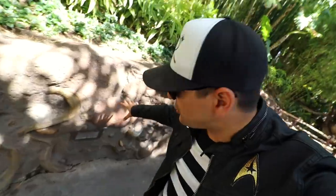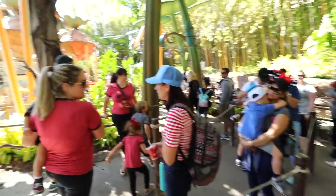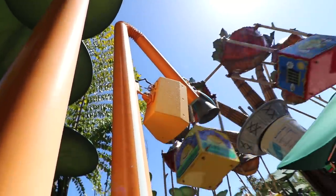Look at all the roots and giant pebbles. I really feel like a little bug, especially if you're a kid, you're short like this. You feel like you're a tiny little ant, a beetle, an insect. All right, just waiting for our turn now. Look at this, I love the straws in here. Everything in Bugs Land is kind of made out of something else.